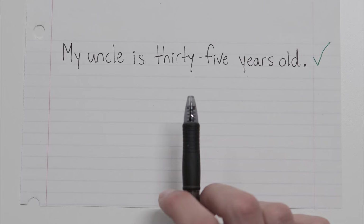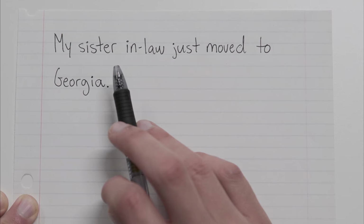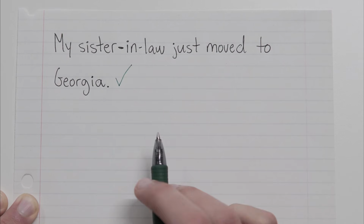Alright, one more basic one. "My sister-in-law just moved to Georgia." Alright, so what are we thinking here? My sister-in-law, my sister-in-law. Can you hear it? When you read this sentence properly, this whole thing is one unit. And so, we hyphenate the whole thing.